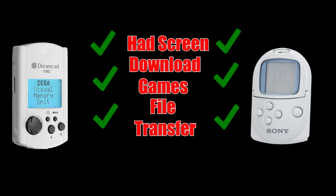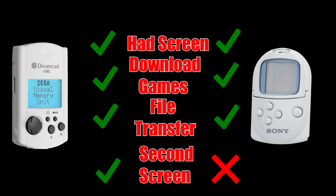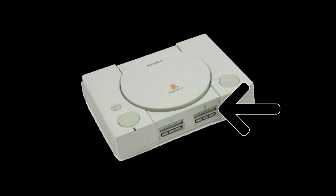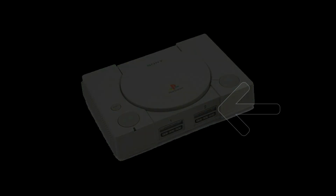However, due to the PlayStation's design, there was no way to use the unit while you were playing the game. Basically, you couldn't display things like health data or stats from various teams and sports games because the memory card is plugged directly into the console, not the controller, which made the VMU a little bit more versatile device than the Pocketstation in this regard.